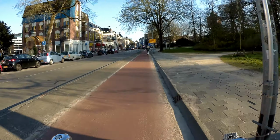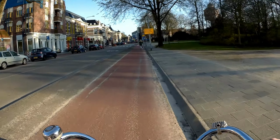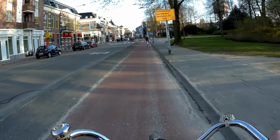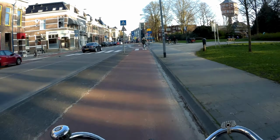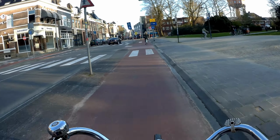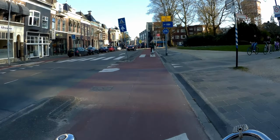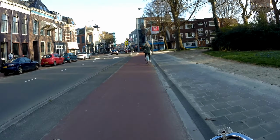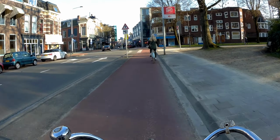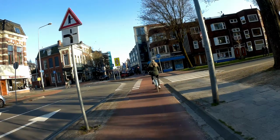Let's go. Let's pedal a bit faster so I can go in front of these bikes. I did have right of way, by the way. I do have right of way. Let's move over here.